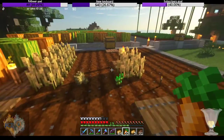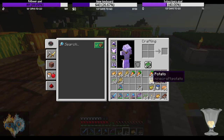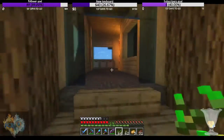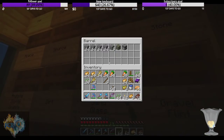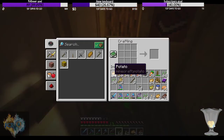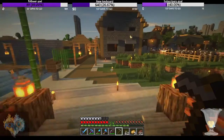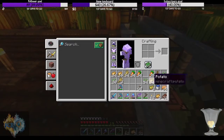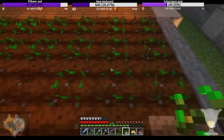Uh-oh. Okay. There. This bugs me. Exactly. Half slabs. Perfect. For some reason that really triggers me when there's one block that is not hoed.